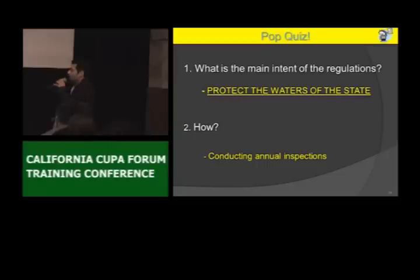We use Health and Safety Code. We use the California Code of Regulations, and we do this annually, right? We're out there once a year. We're out there doing these inspections annually, okay? Once a year to verify that all the equipment is working, to verify that all the documentation is up to date and is on par with what we're looking for.